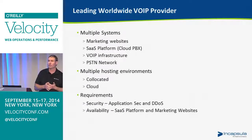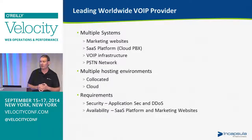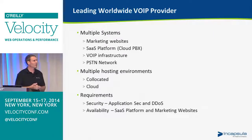They have their VoIP infrastructure. So they have lots of servers that handle their VoIP infrastructure, and they even have connections into a PSTN network. Once again, here their hosting environment's pretty complex. They have co-located and cloud infrastructure for which they need to accommodate their solutions.